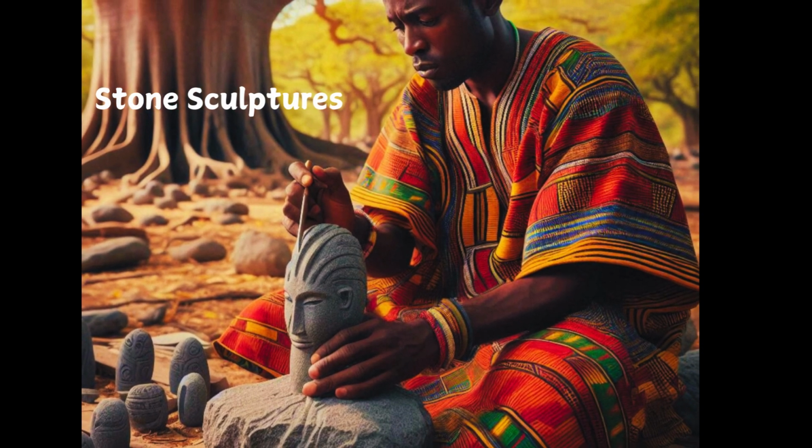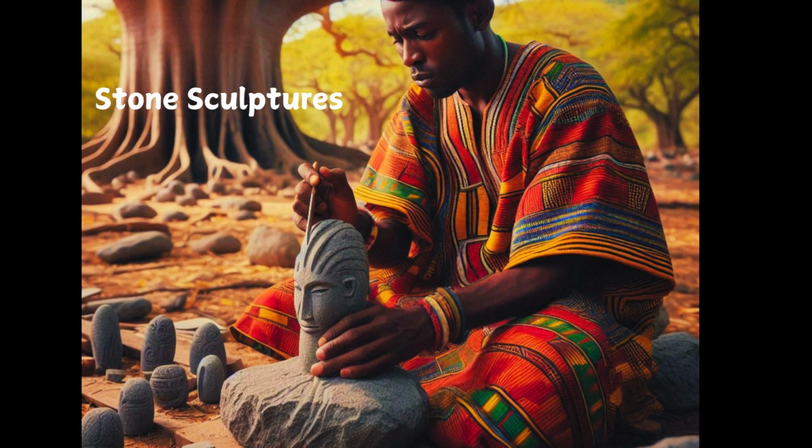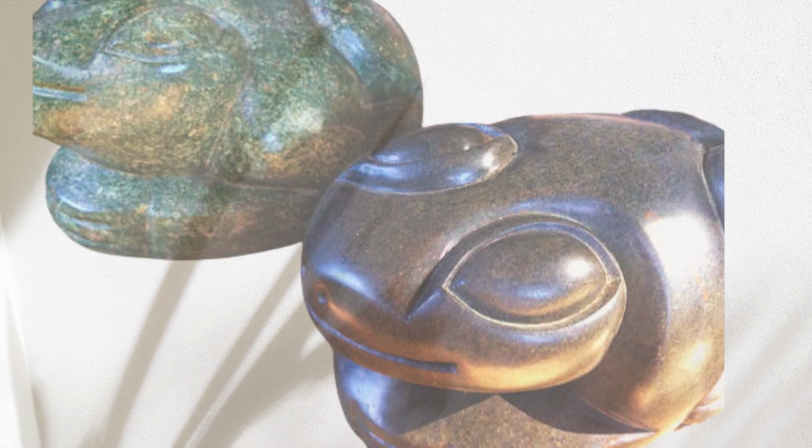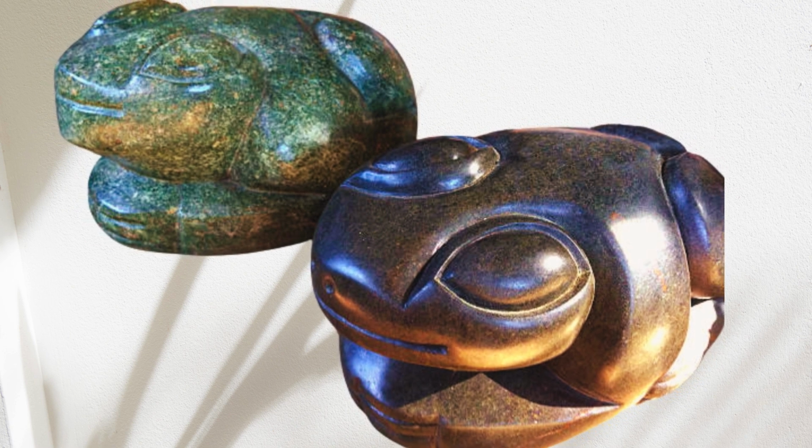Stone sculptures. One of the most famous Shona artworks is stone sculpture. Artists carve stone to make animals, people, and spiritual figures. They use a special stone called serpentine, which is soft and easy to shape. These sculptures are sold all over the world.